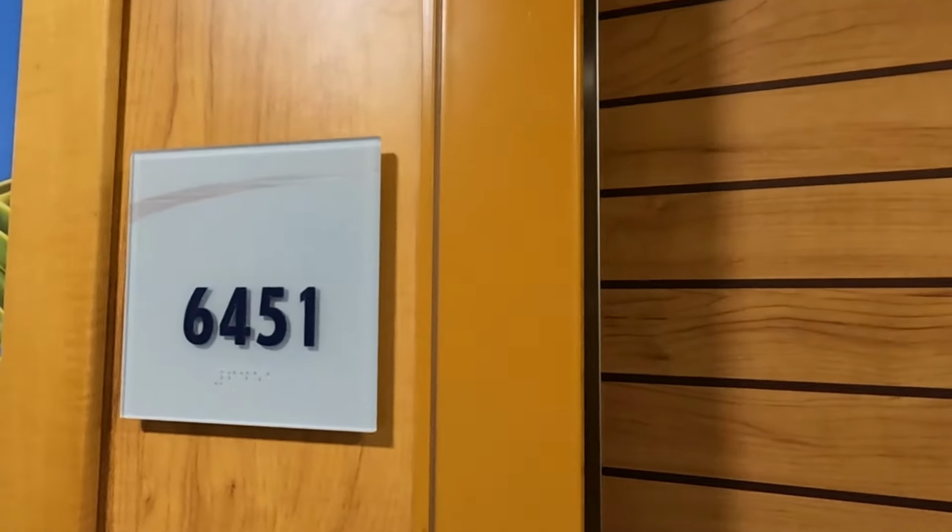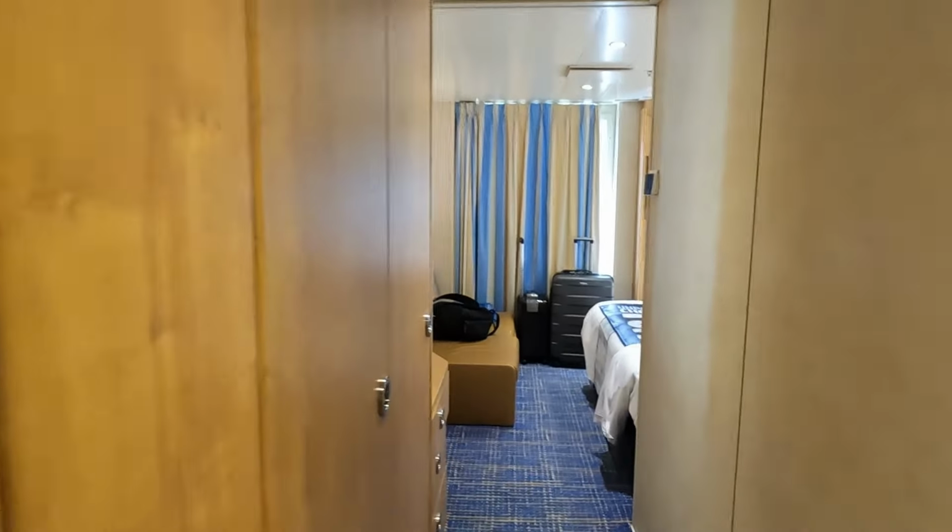It's cabin tour time. This time I'm in a balcony room on deck 6, room 6451. Let's go ahead and come on in. And yeah, it's pretty nice. We'll start here. We've got the storage cabinets, or storage area. Ooh, it's dark.